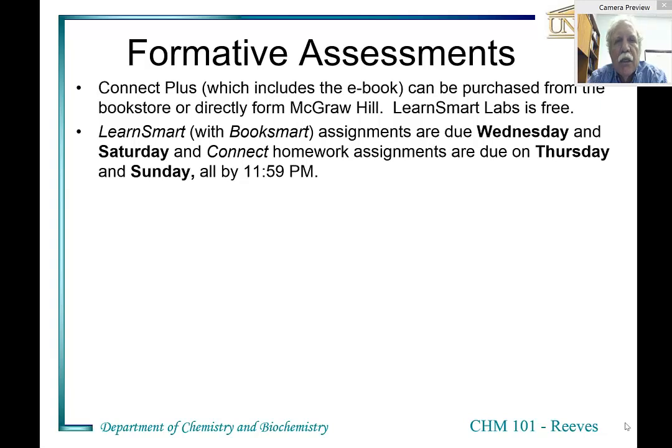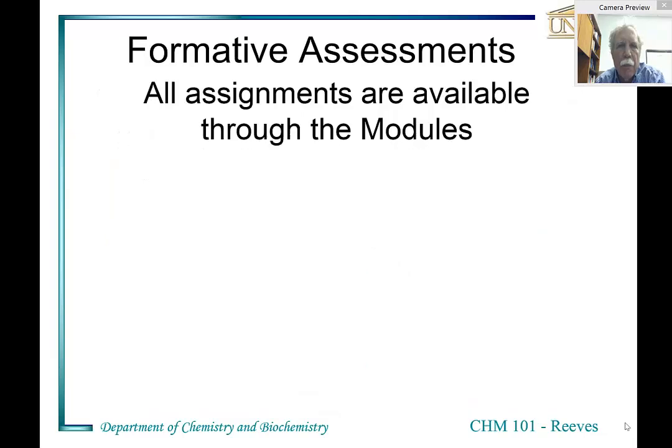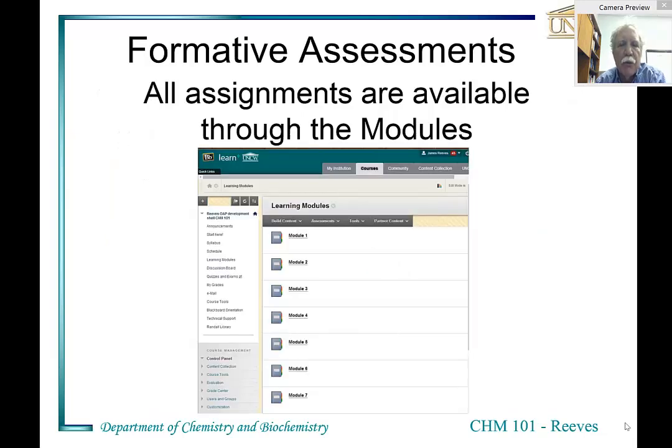Notice that the Learn Smart assignments are generally due on Wednesdays and Saturdays, and the Connect assignments are due on Thursdays and Sundays by 11:59. This is the page that you would see if you came into the main Connect homework, but as I said, when you click on the Connect information in the modules, it'll go directly to the assignment itself. All assignments are available through the modules.